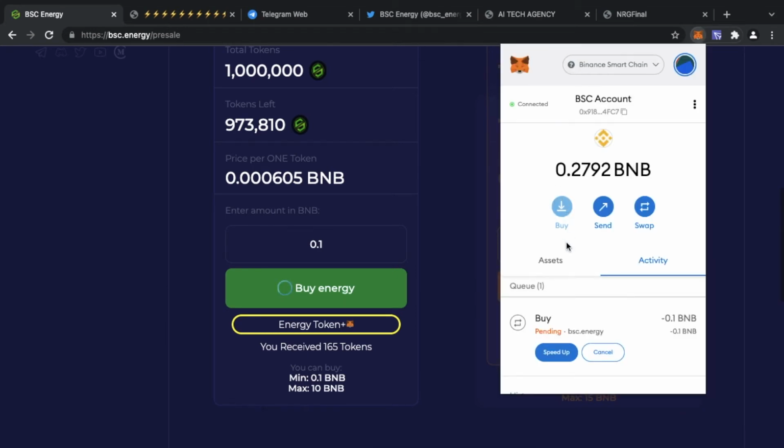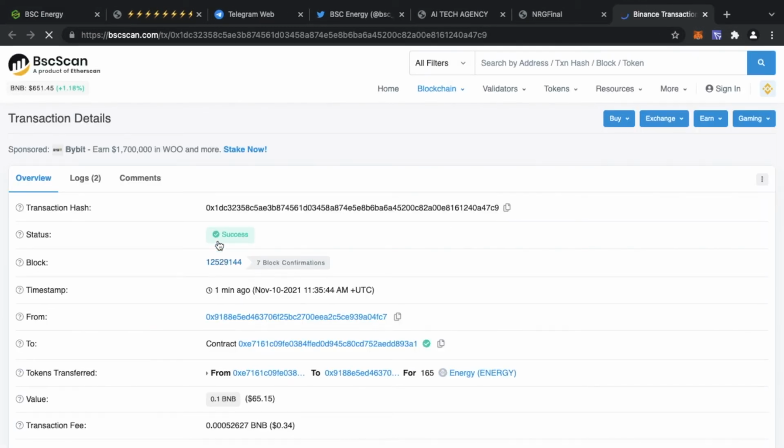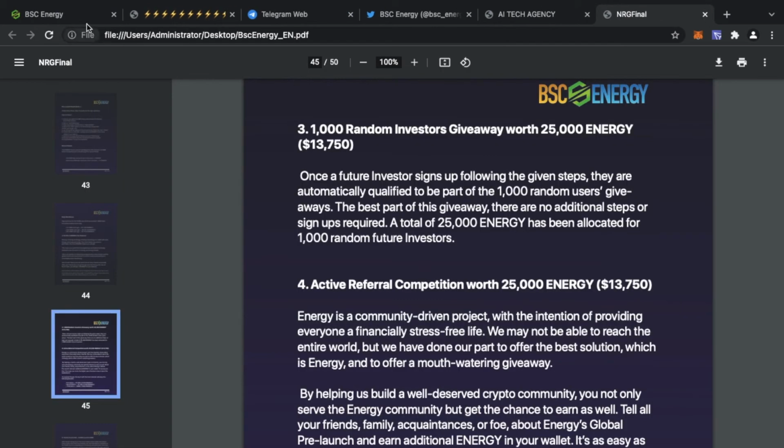So I'm going to just wait for this transaction to fully verify. As I mentioned, it will take a few seconds up to a minute. You can always track the transaction on a Binance Smart Chain Explorer, BSCScan. You can see the transaction is successfully completed.